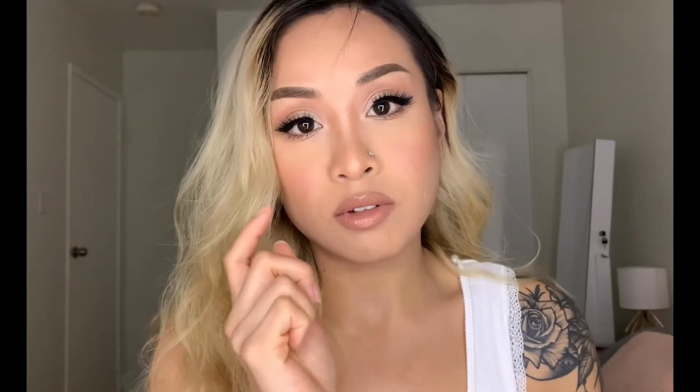Combination dry, no, combination oily, more like oily. And sometimes my eyelids do get oily, and so I tend to get the raccoon eyes if it gets really oily. Anyways, here is the Pacifica Aquarian Gaze Water Resistant Long Lash Mineral Mascara.